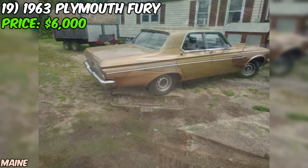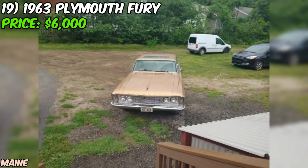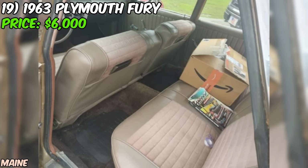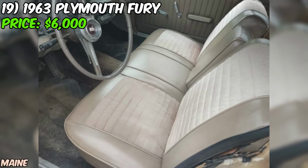Overall, this 1963 Plymouth Fury seems like a solid classic car with a lot of potential. The slant-6 engine and automatic transmission make it a reliable cruiser, while the factory sunroof adds a touch of unique style. And with only 30,000 miles on the clock, it's got plenty of life left in it. Of course, as with any used car, especially a classic, it's always a good idea to give it a thorough inspection before making a final decision. But if you're looking for a vintage ride with some serious character, this Fury might just be the one.